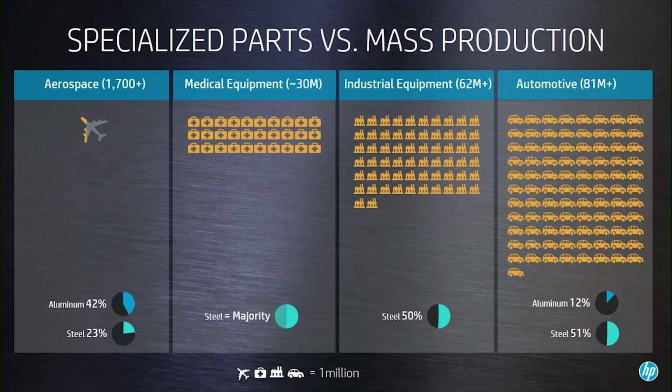So again, we took a step back. We said, let's look at all the verticals out there, let's size them, and understand where the mass production opportunity is. And we looked at 4 verticals, and we came to a conclusion that there's 3 of primary interest today for us. First, medical equipment. Second, industrial equipment, and we think of this as generators, industrial pumps. Third, automotive. And automotive is really interesting because currently there is a shift going on in the industry to things like electric vehicles, EV.